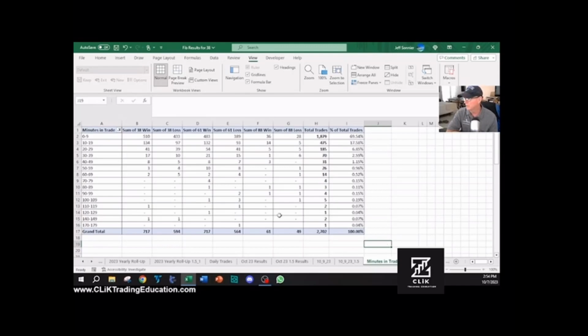And this report tells me that on the 38 wins, that particular strategy, 510 of my trades were within 0 to 9 minutes. And my losses of 433 were also within 0 to 9 minutes. If we go all the way out to the far right, you can see the percent of trades is almost 70%. They only last between 0 and 9 minutes. I think my shortest trade may have been just a couple of seconds.